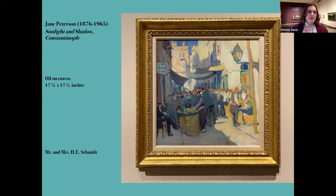So I picture this, you can almost hear the busy marketplace, and you can kind of feel like she was standing there with her easel painting the scene right there on the corner of that street. And many of these artists, even going back to Drifting on the Tide, somebody was there to capture that moment with that woman in the gondola.